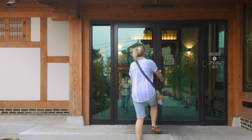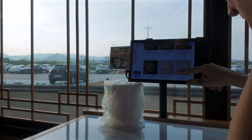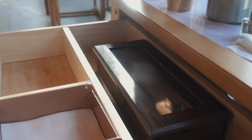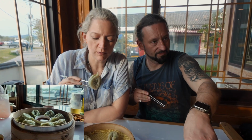And for dinner, we follow our noses and signs to a restaurant where we order again using a fancy electronic touchpad. Because yes, Korea is future forward, even with food. In Korea, on the side of the table, you open the drawer and you find the cutlery and other useful things like salt and pepper, bottle opener and others. So I got some meat dumplings. First I'm going to try them without the dipping sauce.